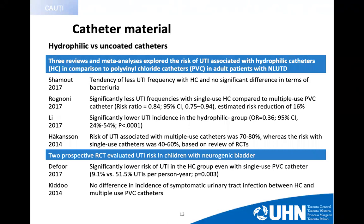And you can see there that the evidence shows that there's a tendency for less frequent UTIs with hydrophilic coated in the one. The second shows significantly less with single-use hydrophilic catheters. Again, the third one, lower rates of UTI incidence in the hydrophilic catheter. And then the last one showed decreased risk of infections when you used it a single time. So the evidence is leaning certainly towards hydrophilic coated catheters, and there's actually only 2 prospective studies. The first one showed reduced rates of infection with the hydrophilic, and then the last one actually didn't show any difference at all in symptoms between the 2.